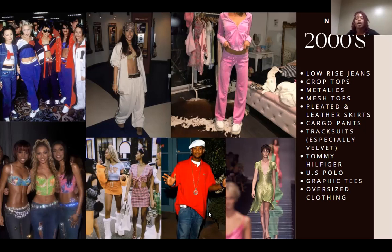So we have the low-rise jeans, very popular, crop tops that no one wore. Metallic clothing was also very popular as well. It can be anything like a dress or skirt or top. There was a lot of metal involved, like shiny clothing. We have mesh tops and leather skirts, which are very popular. If you've seen the movie Clueless, that's a very popular movie, kind of late 90s going into the 2000s. It kind of goes hand in hand, like the 2000s borrowed from the 90s.